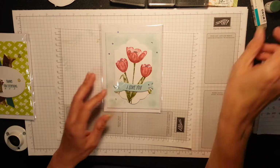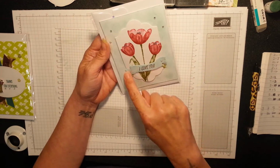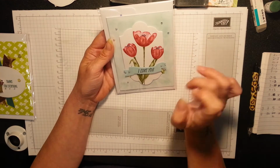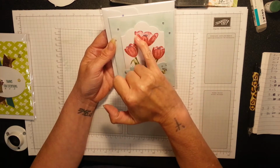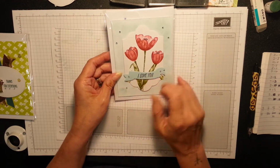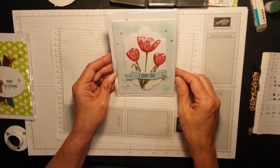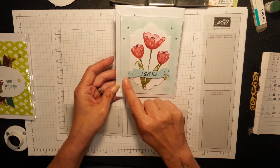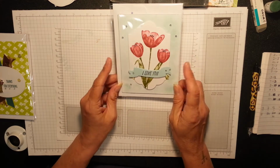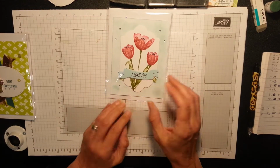I used the Tranquil Tulips stamp set, as you can see, with our largest of the labels framelits. And then just where all the dark is on the flowers, I added a bit of Wink of Stella, and over the I Love You. It reminded me of the morning dew. And our lovely Banners for You framelits again. That comes as a bundle, or it did come as a bundle, but you can still buy the two separately.